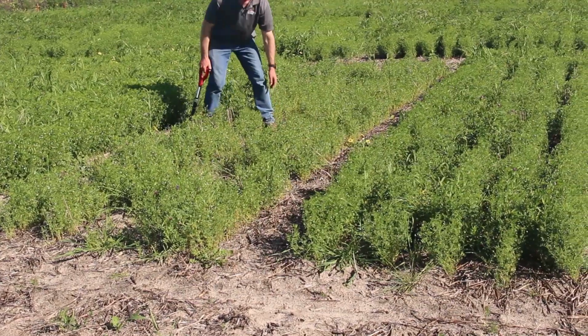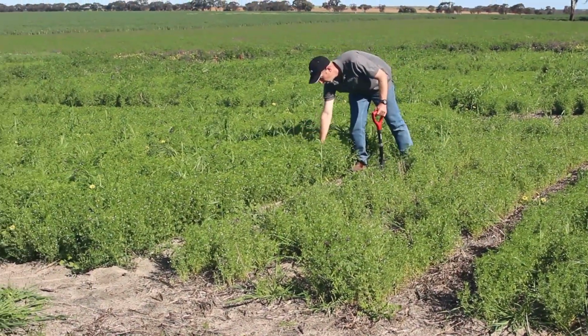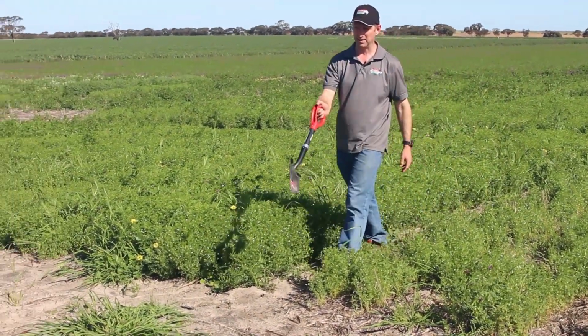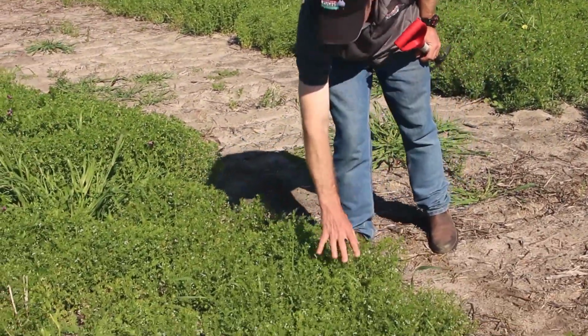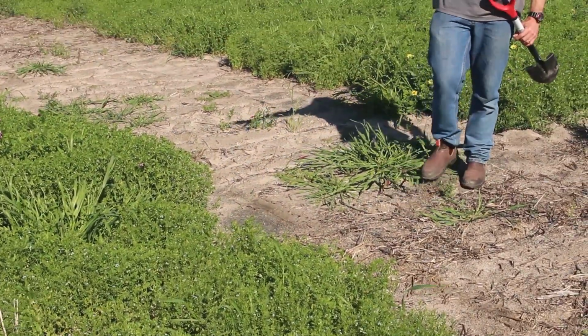So some plants are barely surviving. Next to it, we've got another plot where things are growing quite well. And then you've got the variation as we go around. So plants just over here, which still are struggling a little bit, but going a lot better than just behind us there. And back to another good plot over this side here.